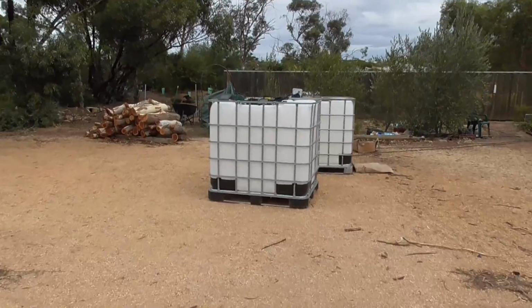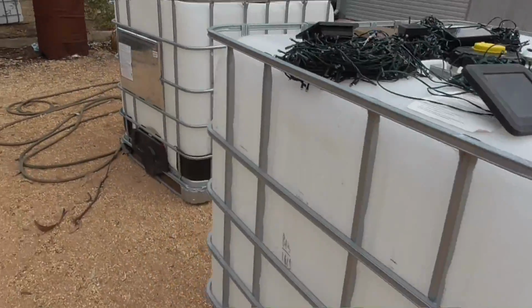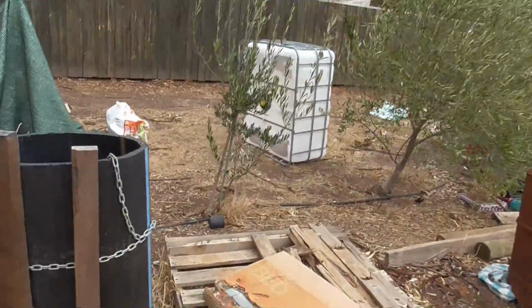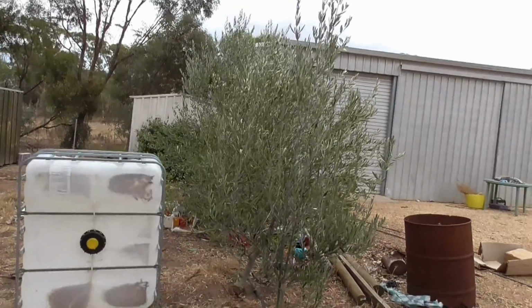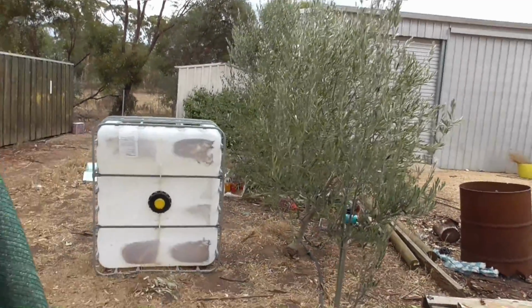Then we can go over and have a look at the new wicking beds. So there's 2 more IBCs waiting to be converted. But we've always got to do a trial run of these things. That's another Capulan cherry there, and I've got a load of kind of olives. It's going to be more of a hedge than majorly productive.